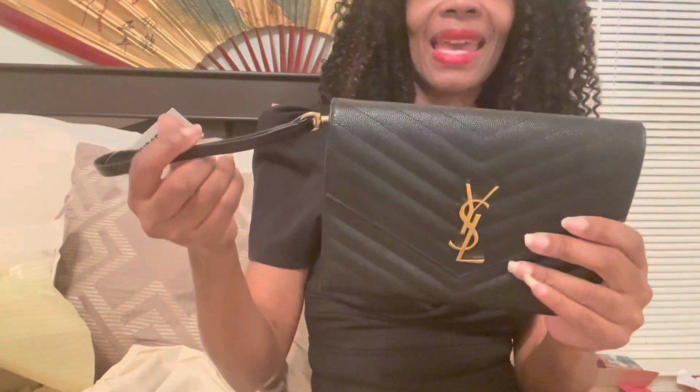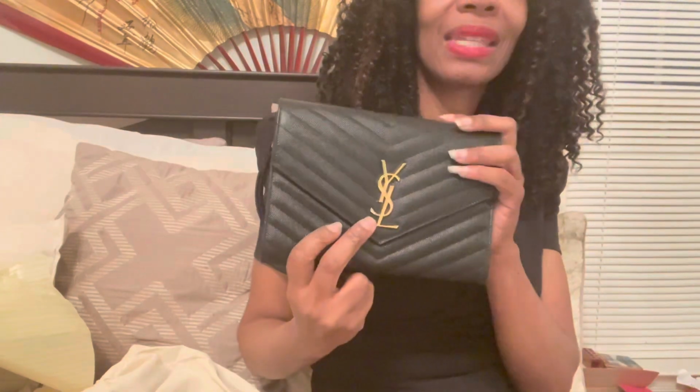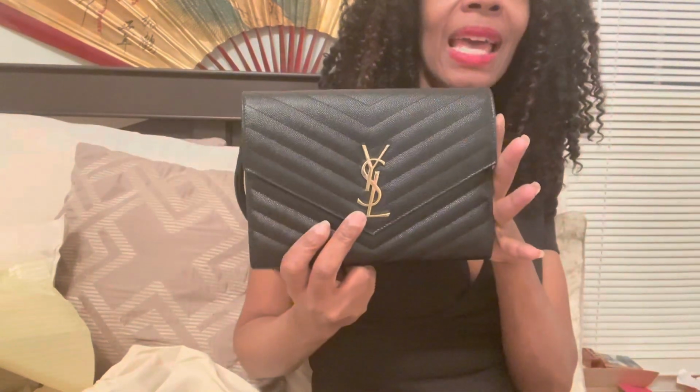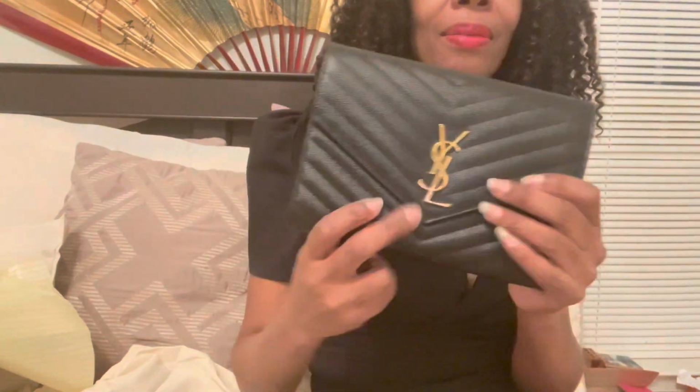Yes. I was so excited when I saw this on sale. I think it normally runs in the $700 range overseas. I got it for $500, so I'm super happy.